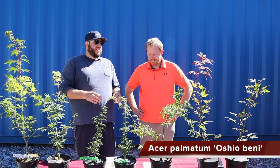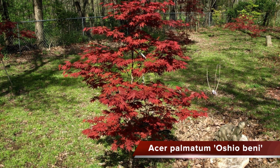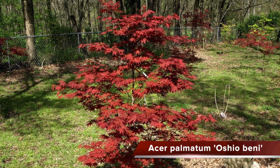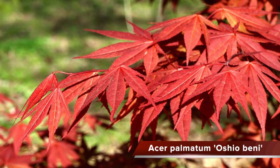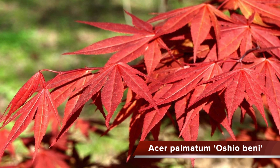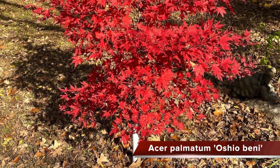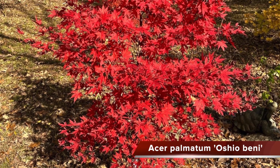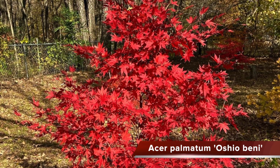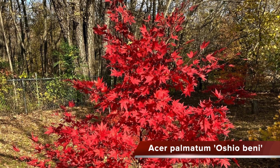So next up here on the table, we have Acer palmatum Oshio Benny, not to be confused with Oshu Benny. Not to be confused with a lot of plants, but Oshio Benny is really different in the fact that it's more of a maroon color. It goes a little bit lighter color during the summer, but when this thing peaks up in fall color, this thing is just electric. I mean, it's one of the brightest fall color red Japanese maples. For a red Japanese maple to start off, it gives you some of the best fall color, and it's a plant that's extremely heat tolerant.